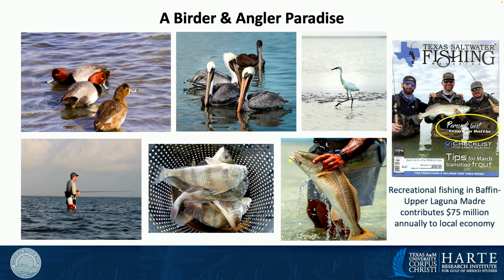A little bit more about our wildlife there. It's an amazing place for birding and for fishing and contributes about $75 million annually to the local economy. And that number is from a few years ago, so I'm sure it has actually increased since then. But some great photos there.